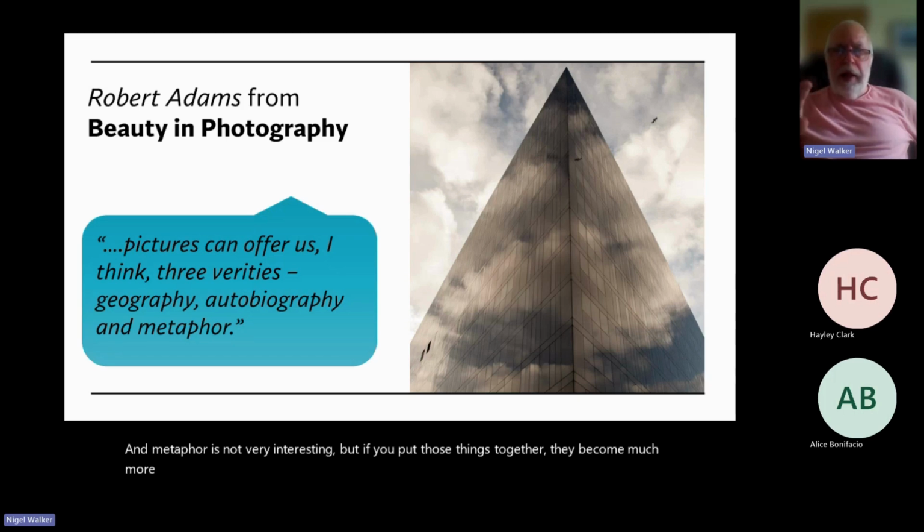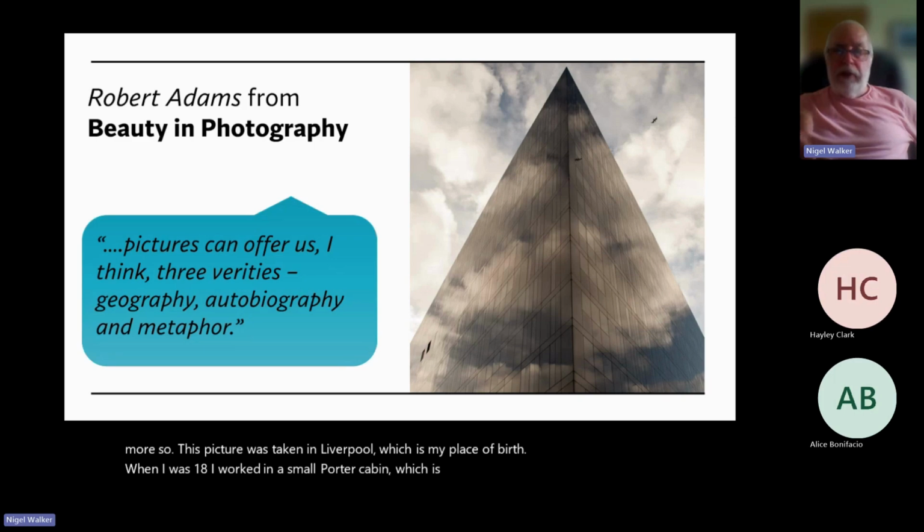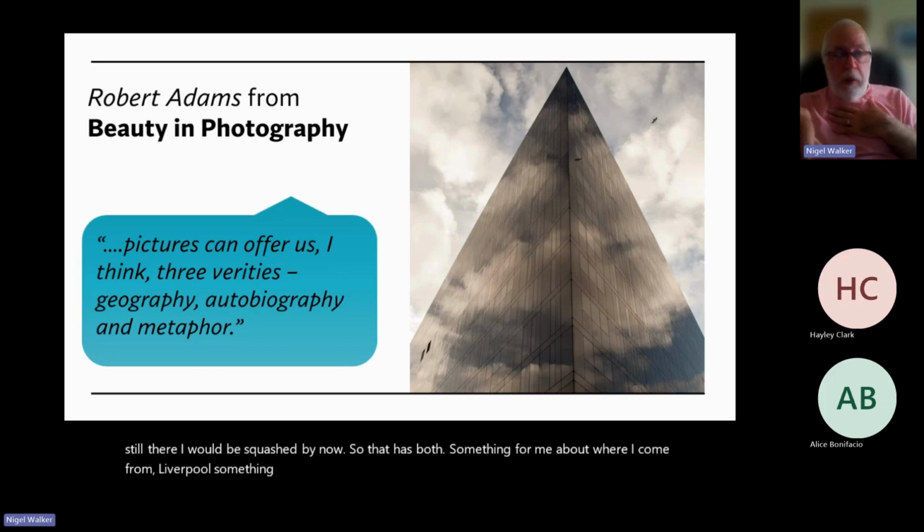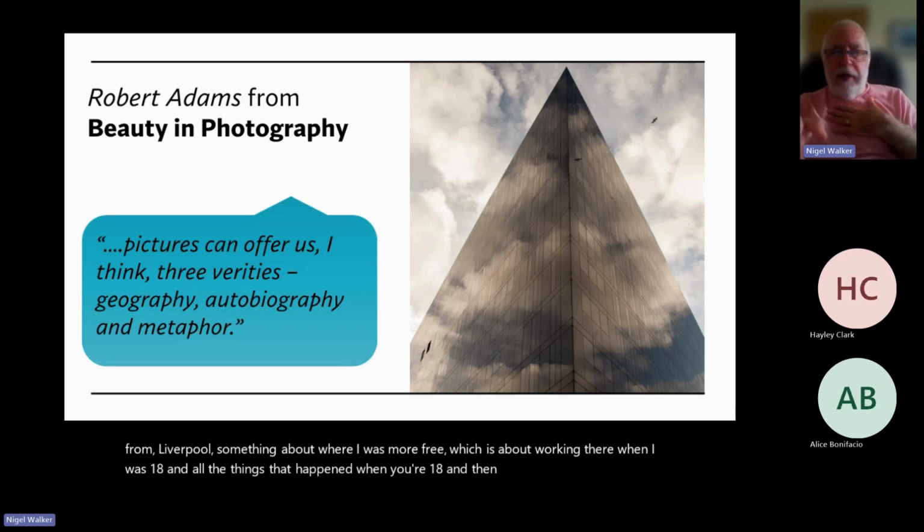So this picture was taken in Liverpool, which is my place of birth. When I was 18, I worked in a small portacabin, which is where this building now stands. If I was still there, I would be squashed by now. So that has both something for me about where I come from, Liverpool, and something about where I was in my autobiography, which is about working there when I was 18 and all the things that happen when you're 18 and in that very exciting stage of life.